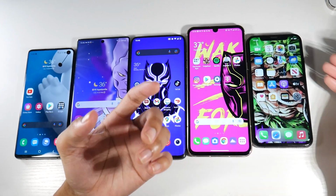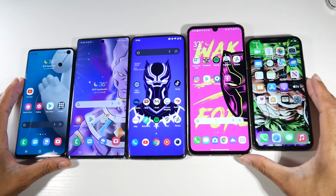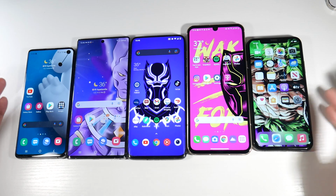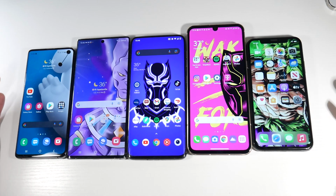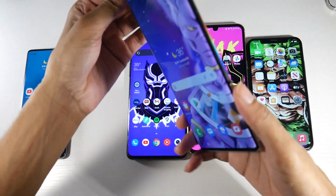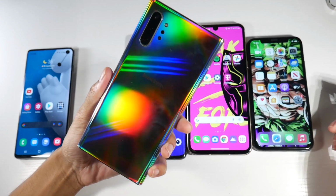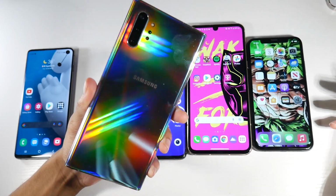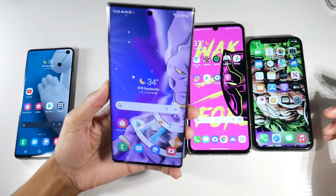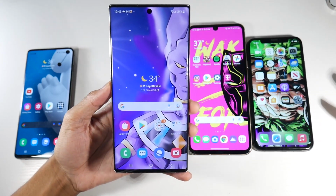And I believe with that strong chipset, you definitely will get at least 3 more years, if not 4 more years of software updates. All right, so next, the phone that I recently got, the Galaxy Note 10 Plus, which I still think has one of the most beautiful designs of all time. Very eye-catching if you take this phone out. It always attracts people's eyes.